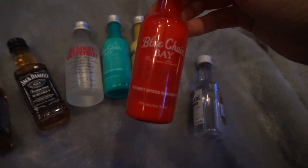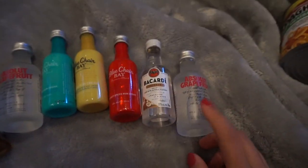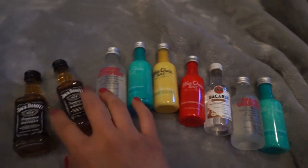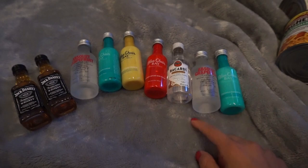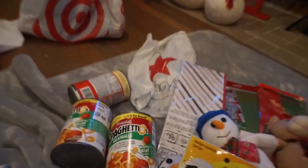Blue Chair Bay coconut spiced rum cream. So he recommended that, so I trusted him. Absolute Grapefruit, and then I have another one of those. So I got these for their stocking stuffers. So I think that's everything. No, it's not. Let's go into this Macy's bag.